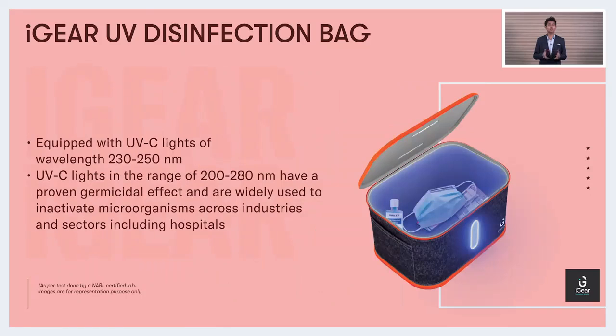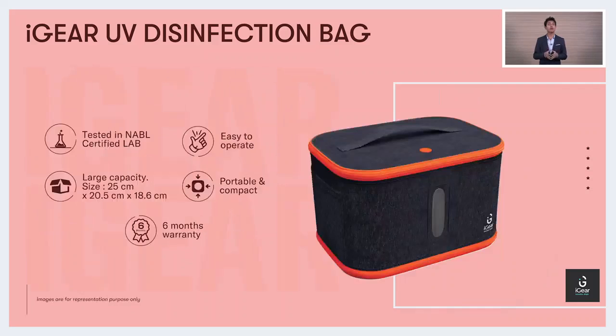So, what's the technology behind this super effective device? It's fitted with ultraviolet lights which have a wavelength in the range of 230 to 250 nanometer, and the UV lights in this wavelength have a proven germicidal effect and are widely used to inactivate microorganisms across industries and sectors including hospitals. It has been tested in an NABL certified lab and has a large capacity so that you can put in your iPad, mobile, mask, watch, wallet, keys, and even all of them at once.